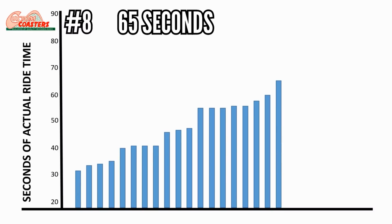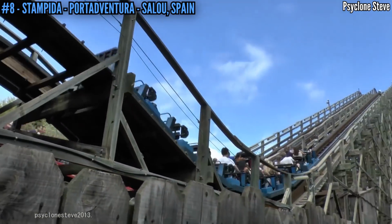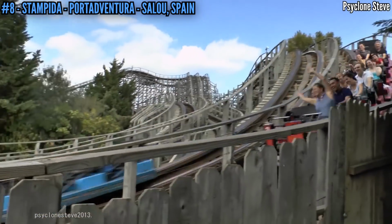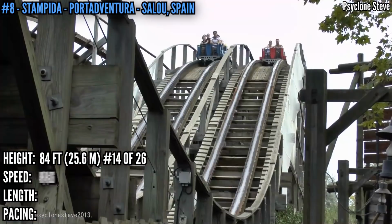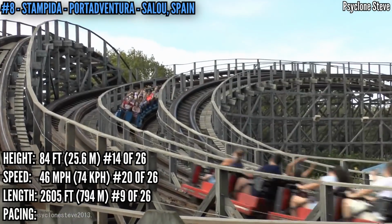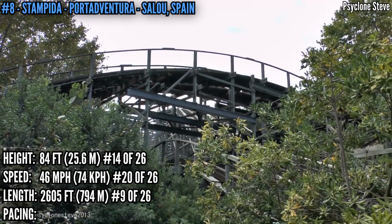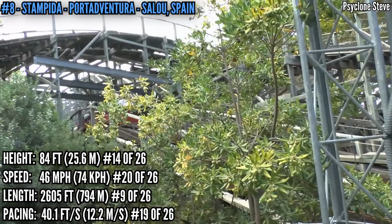In 8th place with 65 seconds is Stampede at Port Aventura. This was the coaster that was built right next to Tomahawk, opening on the same day, with this dual-track CCI being the main draw. It's got 40 feet on Tomahawk, nearly doubling its height, good for 14th, but only musters up 16 more miles per hour, and that 46 mile per hour top speed is all the way down at 20th. It does have a decent track length, ranking 9th, but that length plus the slower speed means bad pacing, and you can see it's down at 19th place, right behind Great White, which also suffers in this category.